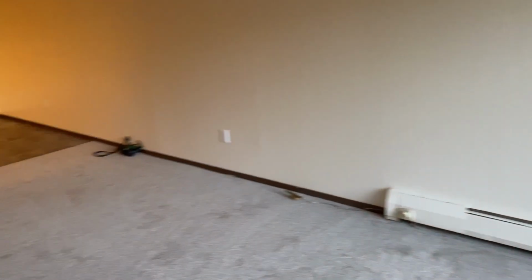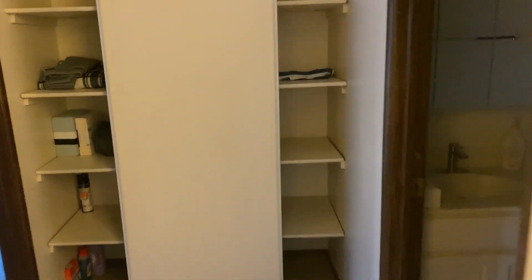And then this is my balcony. Have a little playground outside, but yeah. So that's pretty much that. And then we have this little hallway and more storage in here. Got my linen closet. Y'all, this linen closet is huge, but yeah. Got my linen closet right here.